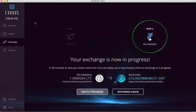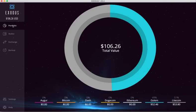So it just came through. You can see the balance is back up to 106. I was actually expecting that to be a lot lower, so that's pretty good. The spread was really small, so we'll go look at the portfolio. But this is done, and so let me go to the portfolio. Value 106, and you can see now that the graphic here is split into two, 51% Litecoin and 49% Golem. So very nice, very quick.